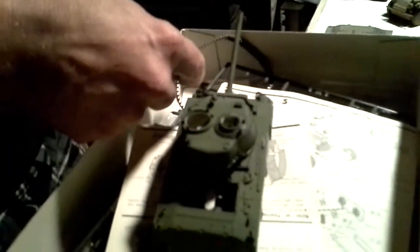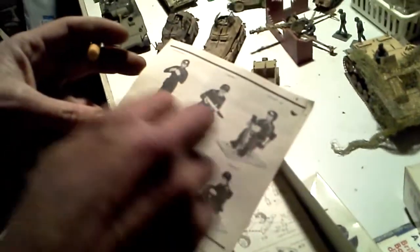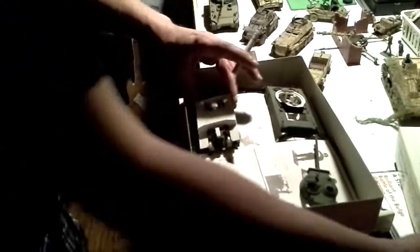And there's the engine. And they have rubber tracks. There's the little rubber tracks. They're kind of cheesy, but they work. And here's all the crew that it comes with: the gunner, the driver, a loader, and a commander. So it's pretty cool. And if you can find them, jump on them. They're worth their weight in gold. And plus they're really detailed models.